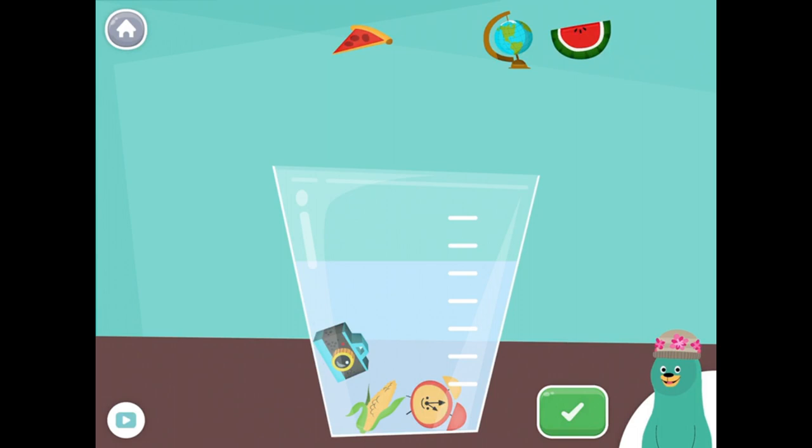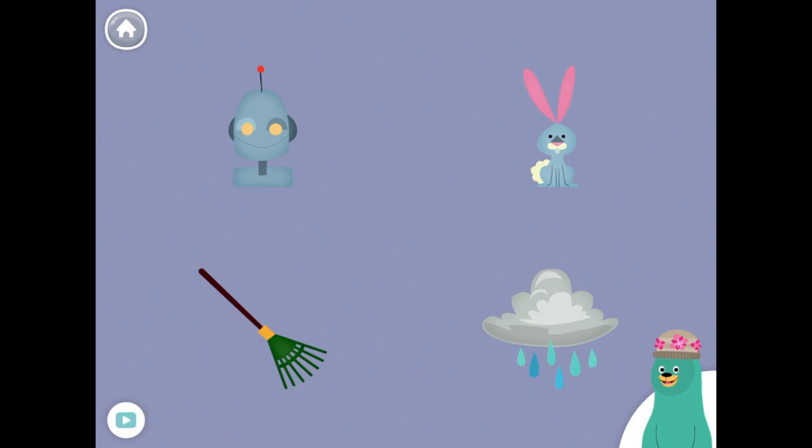All of these things start with the r sound. Tap them all and listen to the r sound at the beginning. Robot.